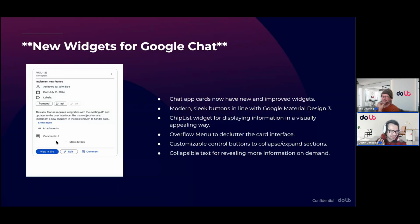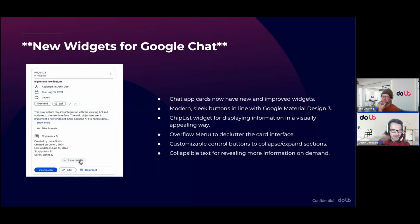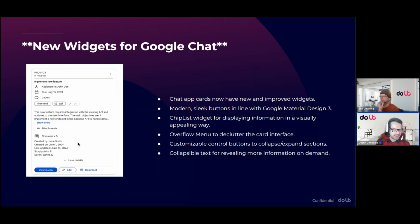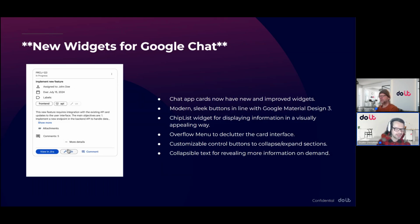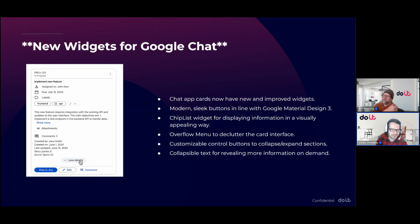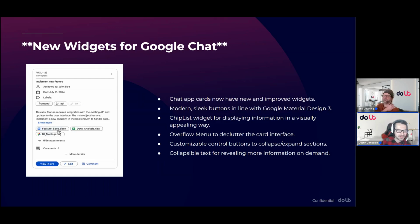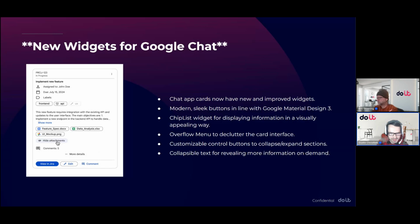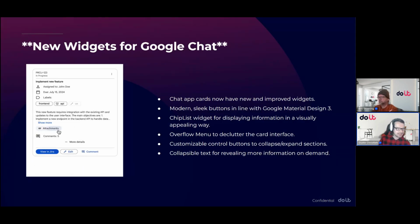All right, so the Google Chat cards now have improved widgets. Just like the Google Calendar, we now have modern, sleek buttons with the Google Material Design 3. And we also have an overflow menu to declutter the card interface, to expand it out and see additional details. So this is awesome for any of the widgets that have these custom cards inside of Google Chat.